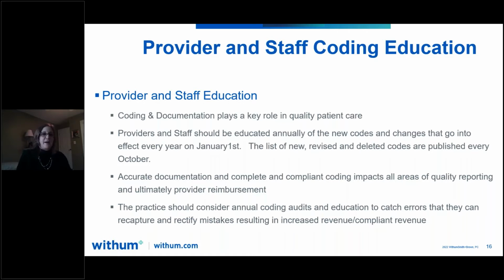Okay, next we're going to go over provider and staff coding education. Coding and documentation plays a key role in quality patient care. Providers and staff obviously should be educated annually when the new codes and changes go into effect every year on January 1st. And that list of new, revised, and deleted codes are usually published in October. So there's a few months in order for everybody to be aware of what the new codes for your particular specialty are. I know that there are many EHR systems that load them for you, but it's good to actually know which codes are new for your specialty so that you can enhance reimbursement by utilizing those codes. Accurate documentation and complete and compliant coding obviously impacts all areas of the quality reporting and ultimately provider reimbursement.